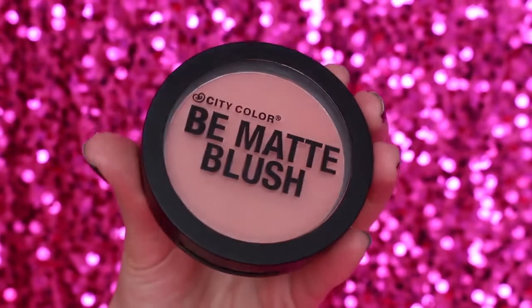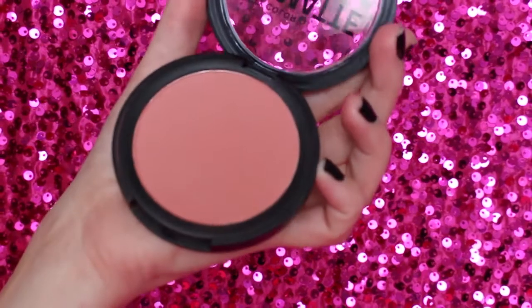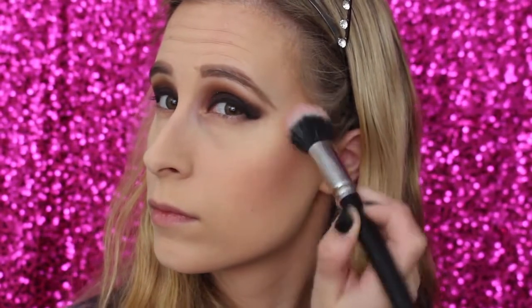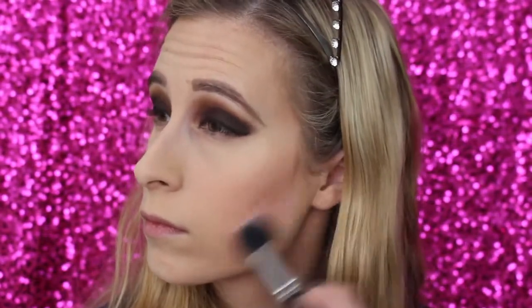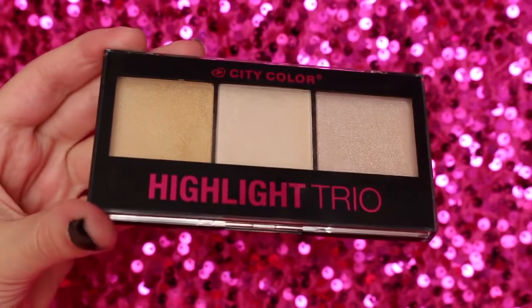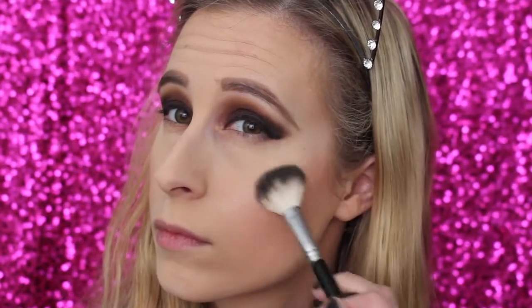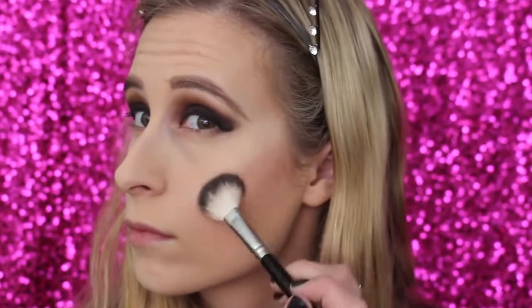Next we're going to go in with the City Color Be Matte Blush. This is in Guava. And to place it, we're going to be using the Morphe M427 brush, and we're just going to dab that on our cheeks and then also blend it in once we've dabbed it on. Next, we're going to go in with the City Color Highlight Trio. We're going to use this color all the way to the right. We're going to place it on our cheekbones with the Anastasia A23 brush.